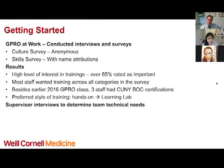Now, to evaluate the technical skills and energy culture side of it, Urban Green helped us develop a set of surveys for the team. There was an anonymous culture survey that helped us get a sense of how people felt about training, how they preferred to learn, and if they had ideas for how to operate equipment more efficiently on campus. Through this, we learned that most folks preferred a hands-on training style. So this was validation for the training center that we plan to build later, that I'll talk about in a few slides.